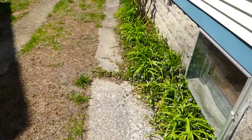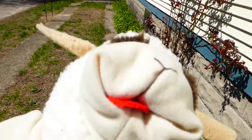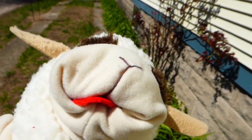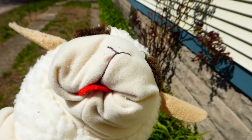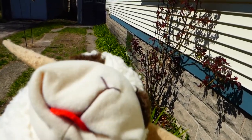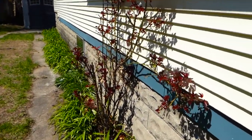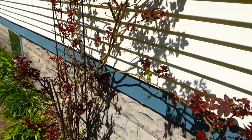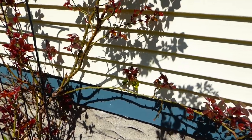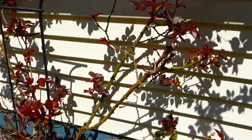Let's look over here along the side of my house. What are we looking for? More beautiful stuff. Yeah, that's what art is, isn't it? Looking for beautiful stuff. Yes, it is. Oh my! I see something. What is that? This is a rose bush. And look at the shadows that are falling along the lines of the house. Isn't that beautiful?